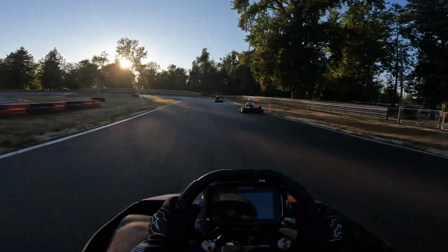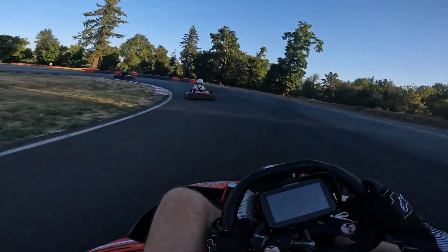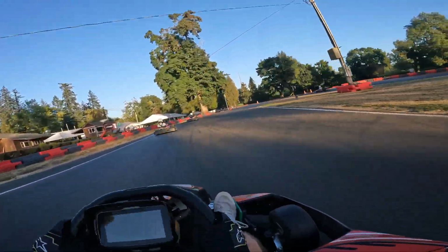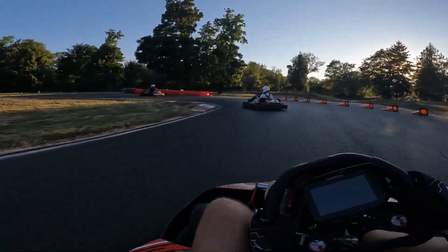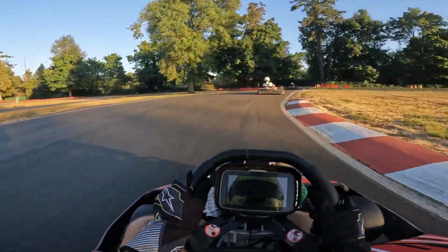So I was honestly a little bit worried here. I saw this gap, and I was like, oh gosh, this is going to be a boring race if I can't close down this gap. So really not focusing on trying to pass or really anything other than just try to drive fast laps and close down that distance.